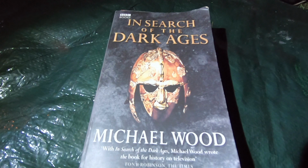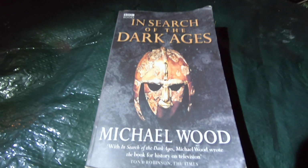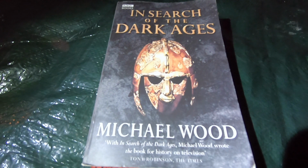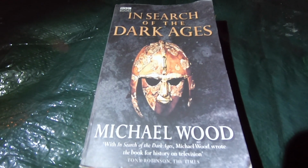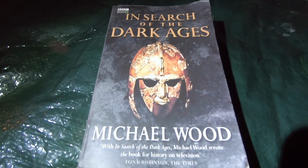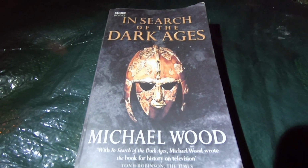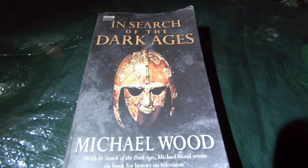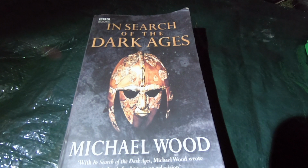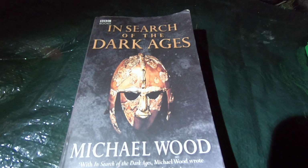The book I'm reading at the moment is this, In Search of the Dark Ages by Michael Wood. I read it once before, years ago, and I'm really interested in so-called Dark Age history, Anglo Saxon period of time. It's a fascinating read. It starts from the withdrawal of the Romans and goes through Alfred the Great, Offa, all that sort of stuff, right up to the Norman invasion, when officially the so-called Dark Ages ended, and it's fascinating.